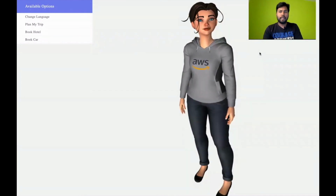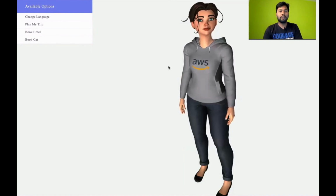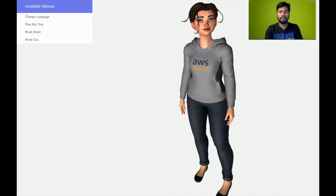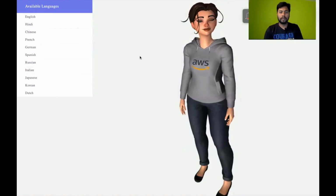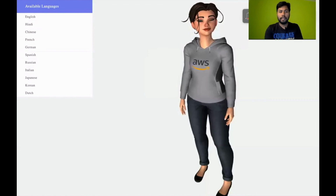So apart from that, there is one more service, which is a car booking service. Let me show you how it works. But this time I'll choose a different language. Change the language. Which language do you want to choose? This time I'll go with Hindi, since I'm able to understand and I can communicate with her. Hindi.